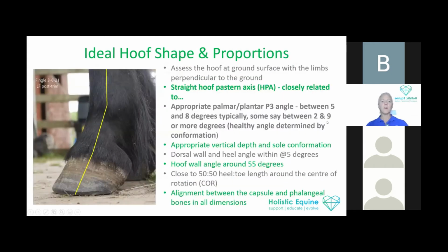So what are we looking for with the ideal hoof shape? I think it's very important to know that there is no one ideal hoof. There are no set of parameters by which one would consider a hoof ideal. There are basically proportions, relationships, and guidelines. And I think we're getting closer with the increase in documentation and research that's available in understanding really what we should be looking for. The hoof should be assessed with the foot on the ground, ideally on a level surface.